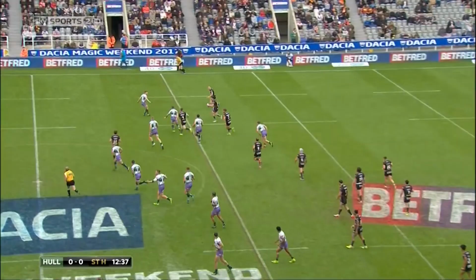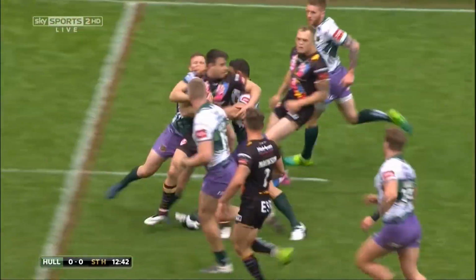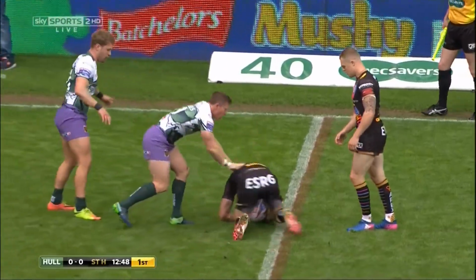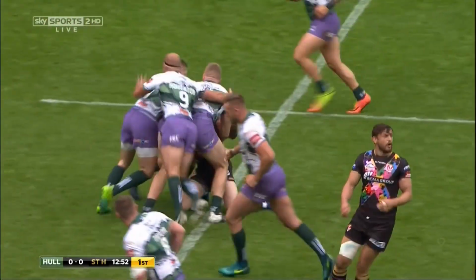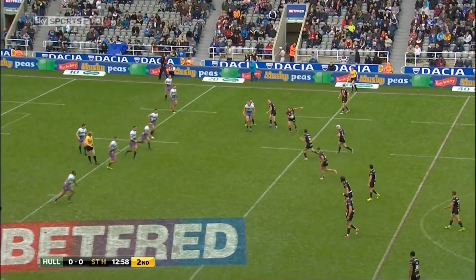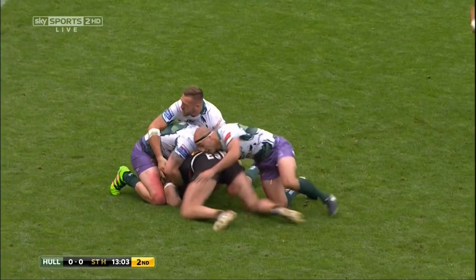But Hull FC, they've broken St Helens. They'll go down there again. Keep an eye on that. Morgan's under pressure. But Saints coming alive. They really are energised here today. And new coach Justin Holbrook watching on will surely be pleased with the effort he's seen in the opening 13 minutes from his new team.